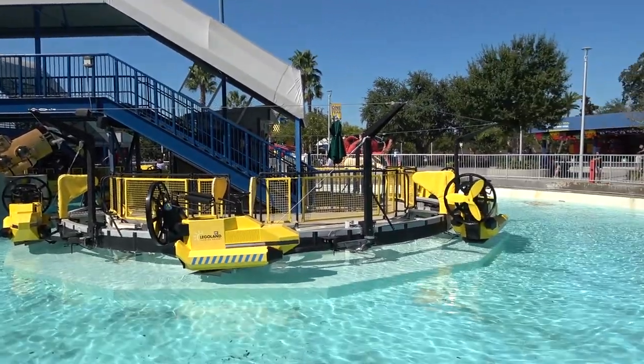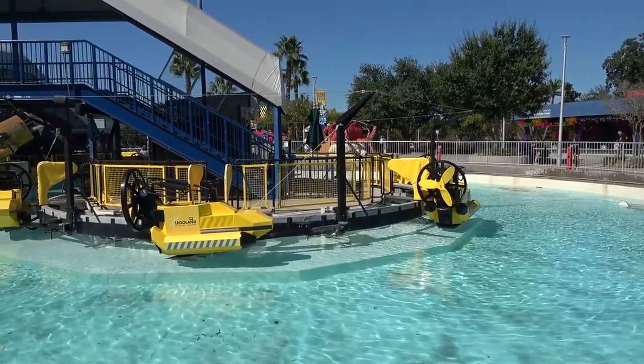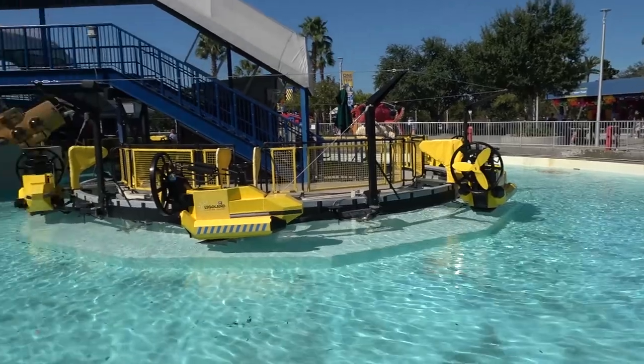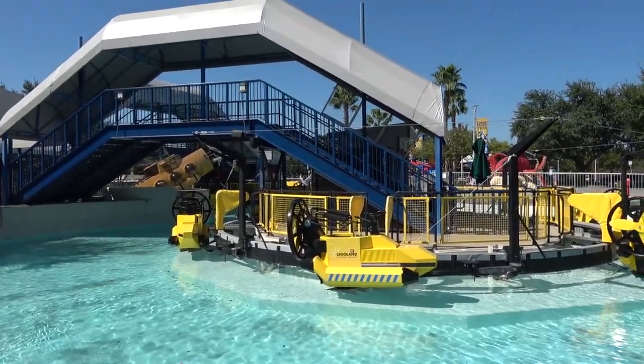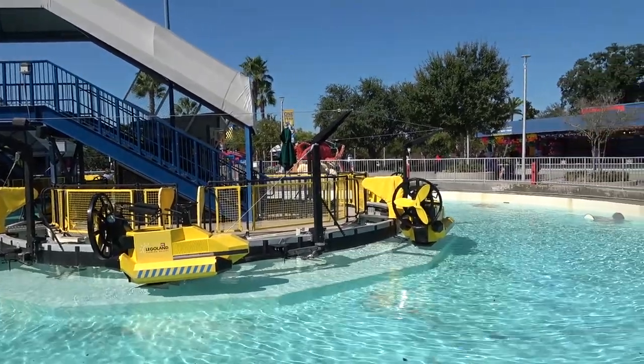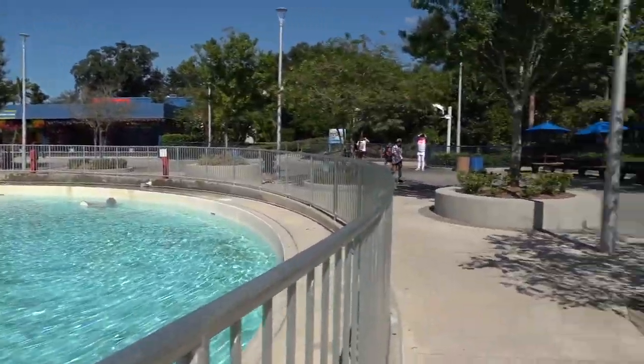Okay. So, I just wanted to show you guys this one here. But they are open. It's just this side's closed. They do have the other side open though. So, pretty cool. Just wanted to make sure I showed you all that.